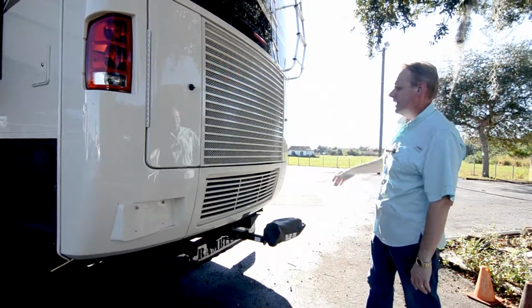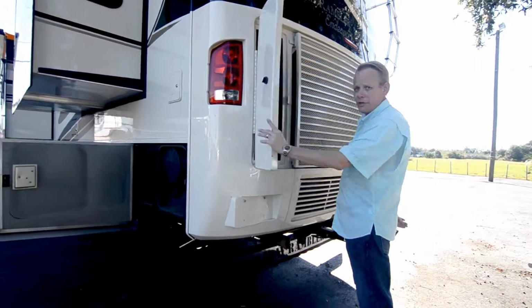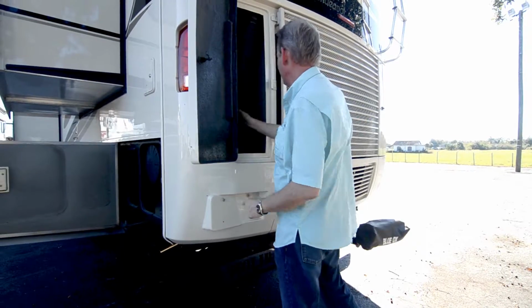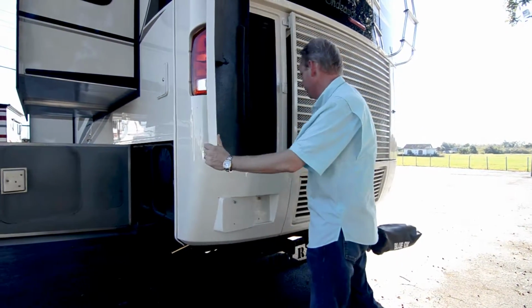You have a ladder that goes up to the roof on that side. This is a Cummins engine in this, not the Navistar engine, but the Cummins engine. This is an access for, there's an extra outlet in here and stuff like that.